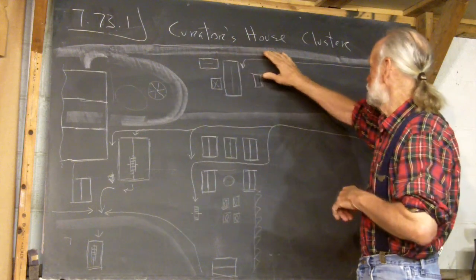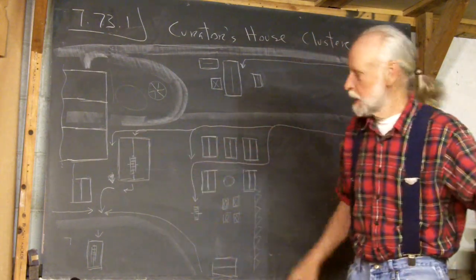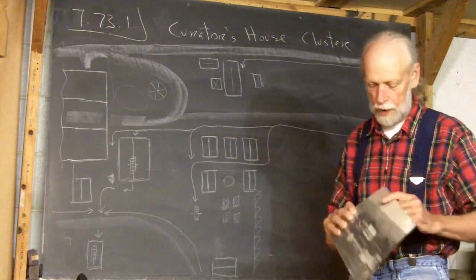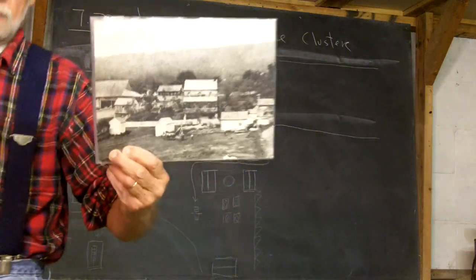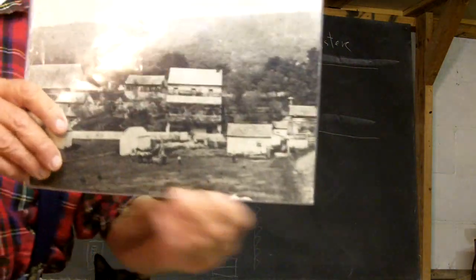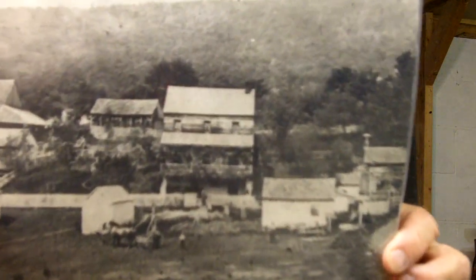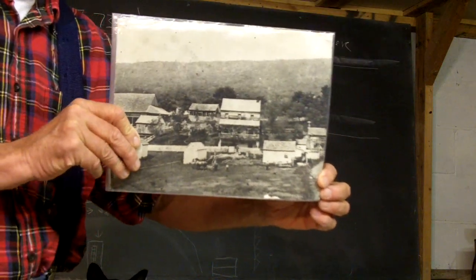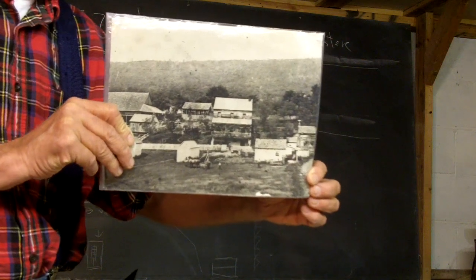This is the Curator's House cluster. I'm going to call it that. This is the Curator's house right there. Now, before I go into this, I haven't shown this for a while. This is a photograph that dates from probably 1860, 1870. I'll move it close and then further away. That's the way this village looked before it was abandoned, bulldozed, and forgotten.